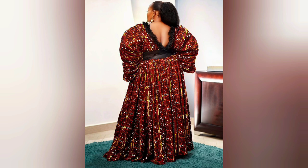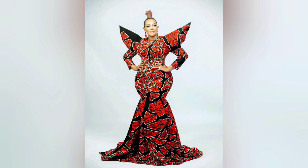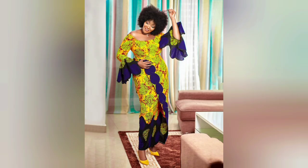Guys, look at the back. My plus size ladies, if you're looking for a beautiful style that you can rock anywhere with no complaint, while being comfortable at the same time, that style is just for you. This one, of course, is for my birthday photo shoot lovers. Those people that cannot stay without a photo shoot, looking for Ankara style inspiration, that one is highly recommended.